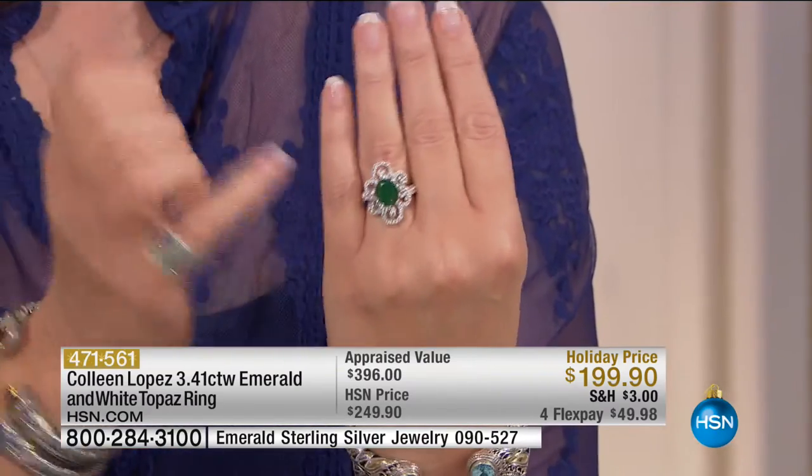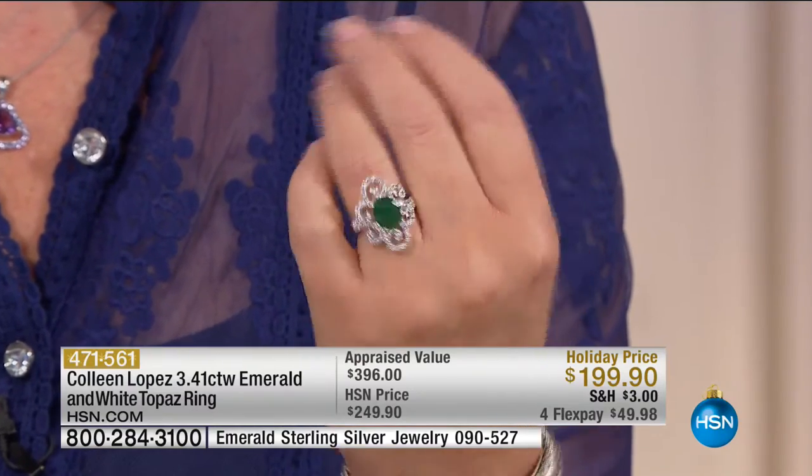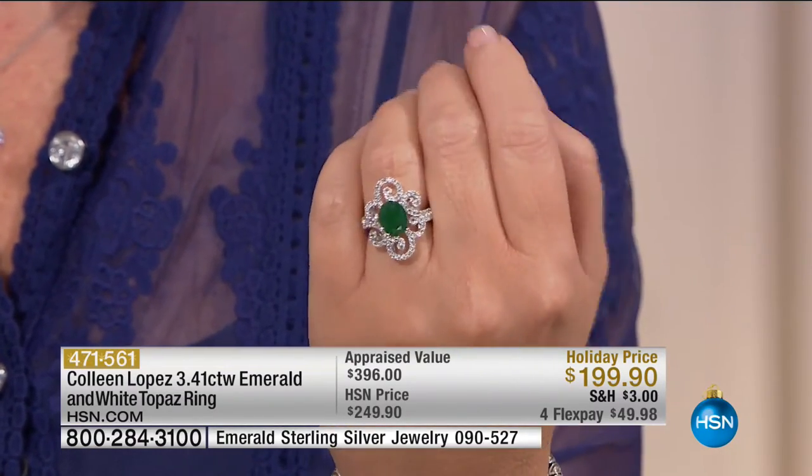Before we go, I'll show it to you one more time. We have all the sizes. It looks great on every hand size. If you have a smaller hand like Kate, you could always wear it as an alternative finger. It's measuring just under an inch north-south. So you can see it's kind of the perfect size. It's substantial, but it's certainly not over the top.